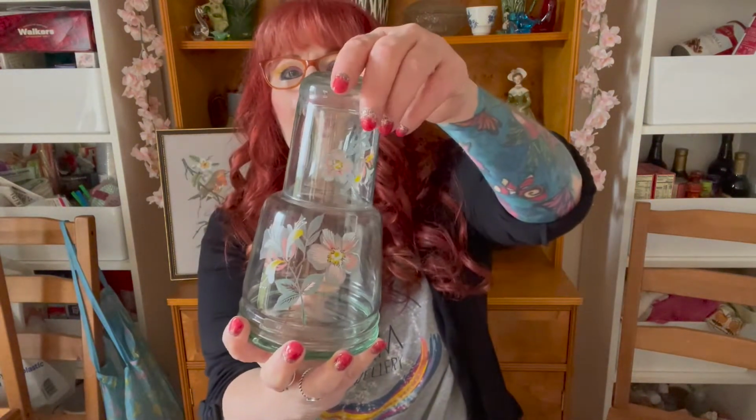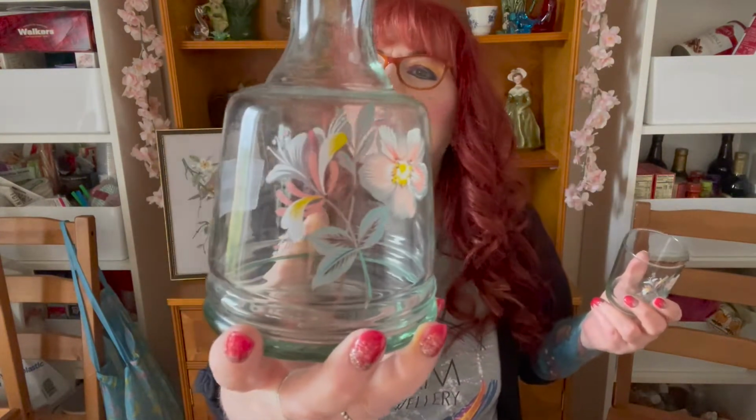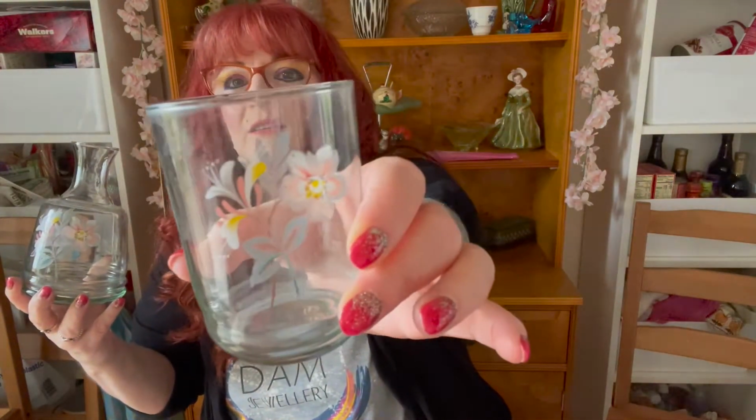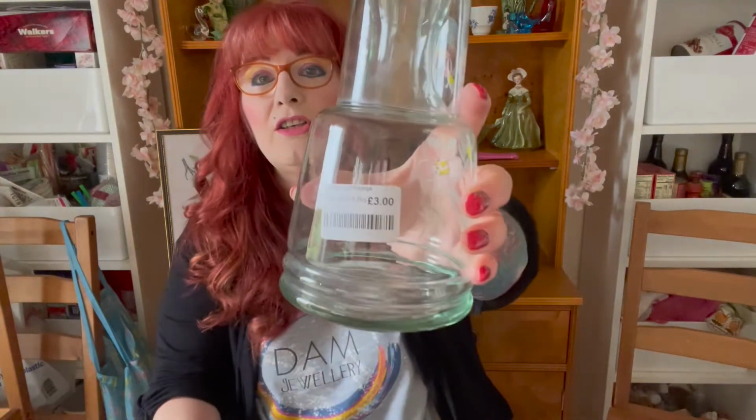So I got this, which is like a bedside decanter and cup. It's got the floral design on it. I don't know if you can see that. And the tumbler matches. I've done okay with these before. I've sold them before, and this was £3. I'll show you that price. £3 at the charity shop. There's no maker's mark on the bottom.